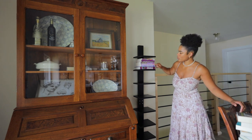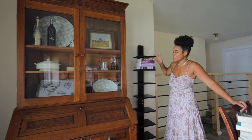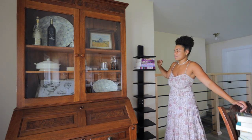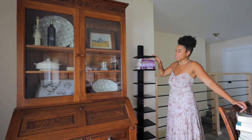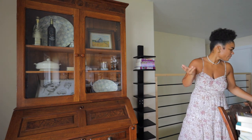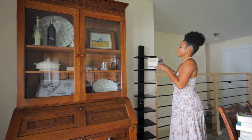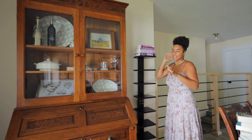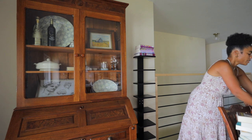This holds 1, 2, 3, 4, 5, 6, 7. Oh my gosh, there's absolutely no way that my TBR would fill up this bookshelf, because my TBR is usually 20 books, and this is holding way more than that. I do think that I need to put the purple on the top, because we have purple, and then we have pink, and then we have yellow, but I actually think I might be able to add more after I get the pink on here.